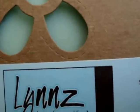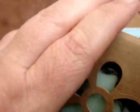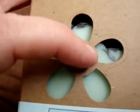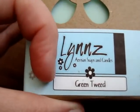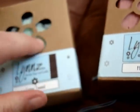So, two soaps: one is green tweed, and the other one just says handmade soap, so I'm not entirely sure what the fragrance is. But I'm going to open the boxes and let you see. I thought the boxes were fab. Really love them. Love the flower because, see, her logo. The flowers are part of our logo and our label, so the flower is cool, plus it lets the soap breathe.